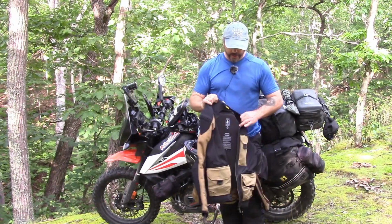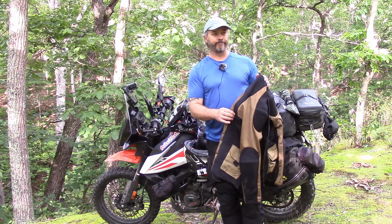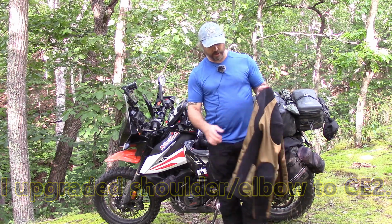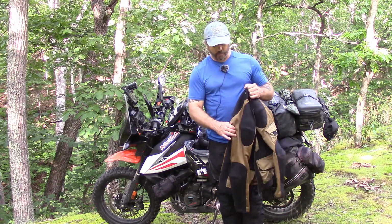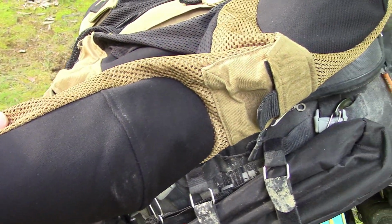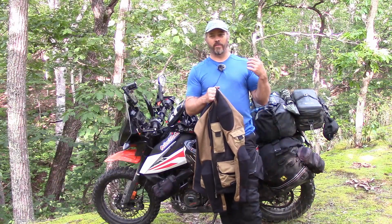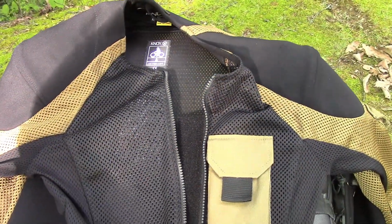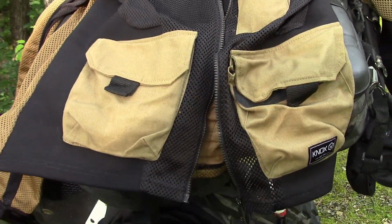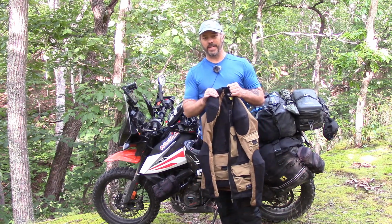All right, the next thing I wear is the Knox. It's meant to be a jacket, but it's kind of like the armored shirts. It's very tight fitting. It is CE level 2 in the shoulders, elbows, and also the back. And more importantly, the reason I chose this particular jacket is because this has abrasion resistance in the shoulders, the elbows, and the front, and that was very important to me. I wanted to have abrasion resistance in whatever armored jacket or shirt I was going to put on. What I found is a lot of the armored jackets or the armored shirts, they don't have the abrasion resistance. So if you're going to wear them on the road, you still have to put a jacket over the top of it, where this doesn't necessarily need a jacket.